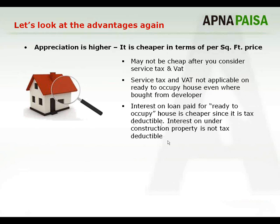When you look at the per square feet price, I think what most people forget is that the under construction property may not be as cheap if you consider service tax and VAT. Please remember, service tax and VAT is payable only on under construction property. There is no service tax or VAT on ready to move in property, even if you buy it from a developer. Depending on the state, your service tax and VAT can add about 4.5 to 6% of the property cost, and that can make a huge difference. This whole notion that under construction is cheap goes for a toss if you start taking into account service tax and VAT.